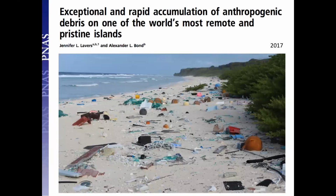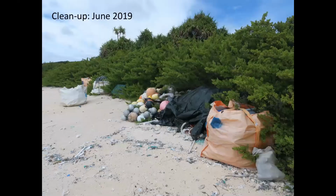This is the East Beach on Henderson, which is reputed to be one of the most polluted beaches in the world for plastic. It was cleaned in June 1990, and so I was particularly interested to see how much litter had come back. Unfortunately, they were unable to remove all the rubbish, so it's all still sitting there in caches, waiting for a plan to try to get it off the island.